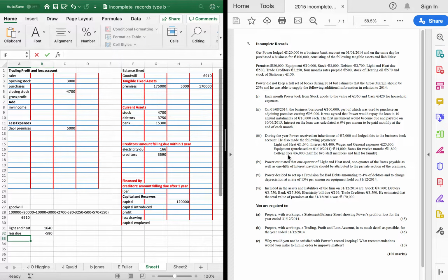Again, you haven't seen that in incomplete records, but you've certainly seen it in club accounts and service firms. You also have a stock of heating oil at the start of the year, which you're going to add on. You always add on opening stocks. Again, you haven't seen that before, but you know you've opening stocks that you always add on, right? And then down at the bottom, you have light and heat due at the end of the year. We're going to add that on. Light and heat due is 166. And is there a stock of oil at the bottom? There isn't. So we can put that in. That should bring us to 1796. So always check for drawings, a quarter of the light and heat.